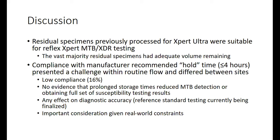So this study demonstrated that the vast majority of residual specimens remaining after ULTRA were of adequate volume for running of the MTB XDR assay. However, there were some challenges following the manufacturer recommended hold time. But there was no evidence that this affected the MTB detection rates, nor the obtaining of a full set of susceptibility testing results. However, we still need to establish whether the extended hold time had any effect on diagnostic accuracy, and we're in the process of finalizing the reference standard testing for the study. This is an important consideration, given that in a real-world setting, there could be delays between the running of the two assays.